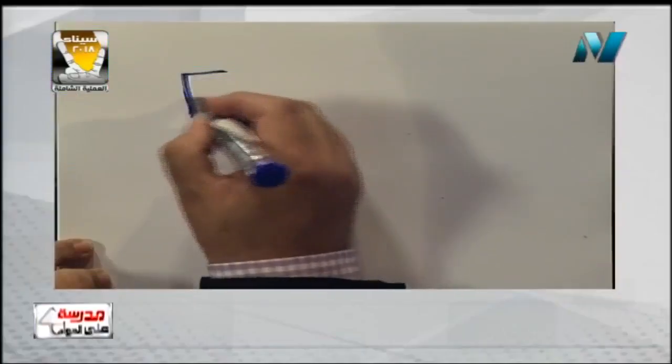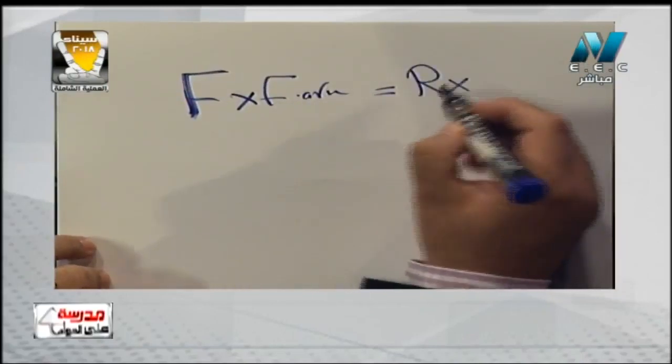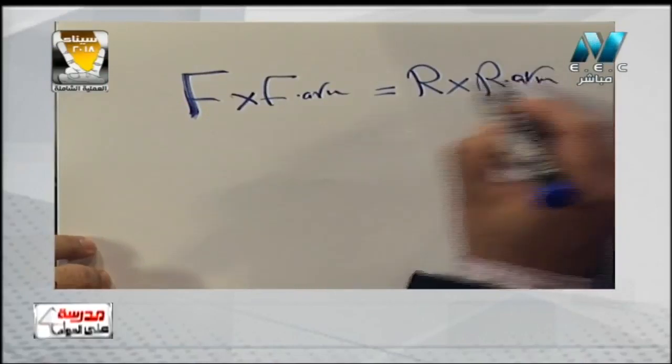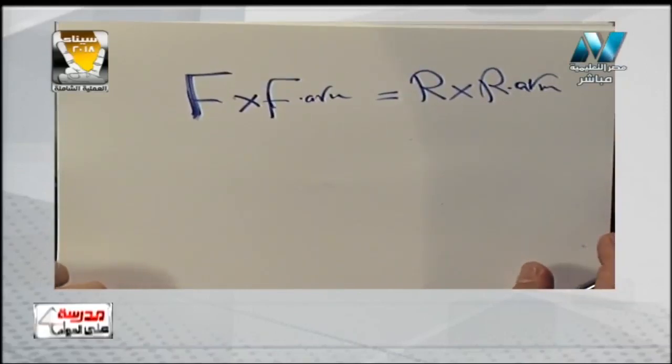The problem says that the exerted force of the first class lever is 500 Newton and the length of the arm is 20 centimeter, and it is affected by a resistance which is 200 Newton. Find the resistance arm. So first step, to solve any lever problem, I must write the law. The law says: effort force by effort force arm equals resistance by resistance arm. That's the first step. Second step, I must extract the values from the problem.